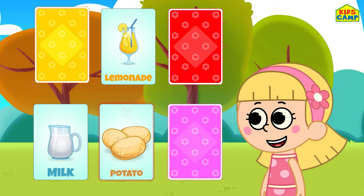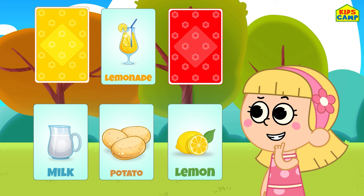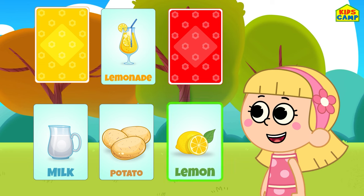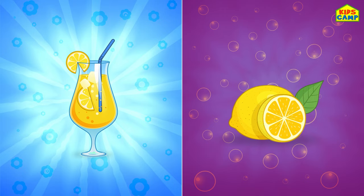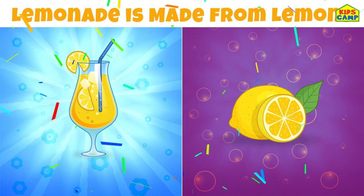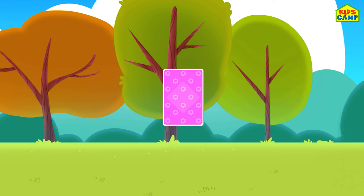Let's flip the pink card. Wow, lemons. Is lemonade made from lemons? Yes, we got that right. Lemonade is made from lemons. I like this game.